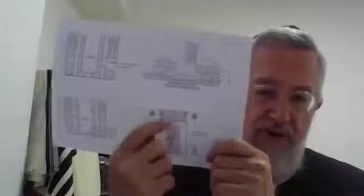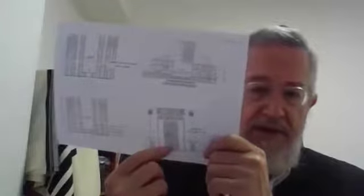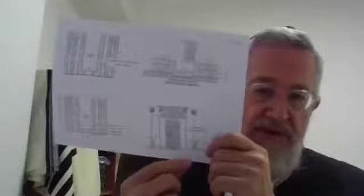But the large door, the 20 by 10 door, was not the first door that got opened in the morning to start the avoda. You see there's a door to the right and a door to the left. These are called pishpashin, small doors. One to the north and one to the south.